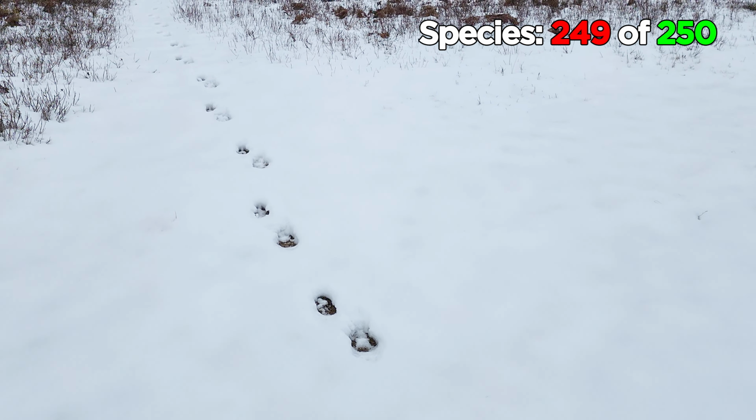We are now at the visitors centre. We're going to take a look to see if there's anything out the back there, perhaps in the car park. They don't have the feeders up yet, otherwise that would be a dead cert for that pine grosbeak that we're searching for. But let's see if there's any of these winter finches hanging around the visitor centre.